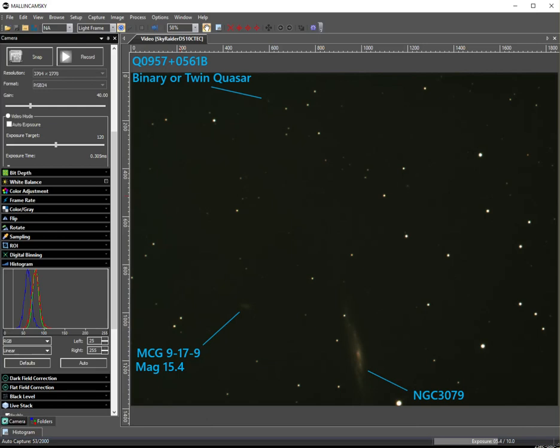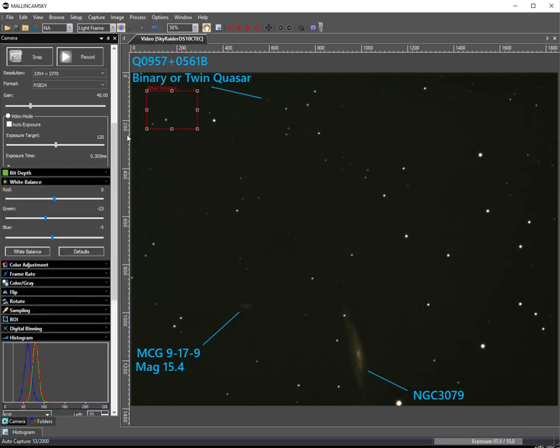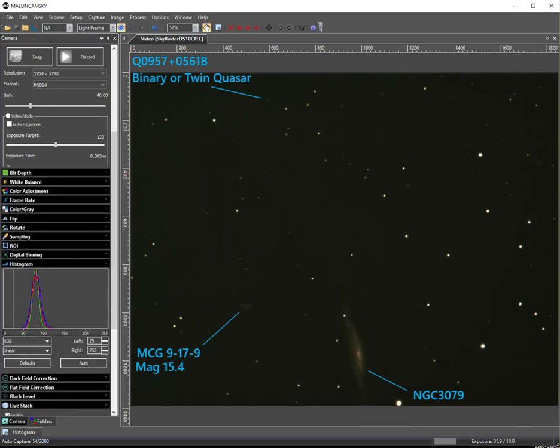Let me do another white balance now that it's starting to get a little bit darker. Astronomical twilight ends in about 13 minutes. So we're still in twilight.